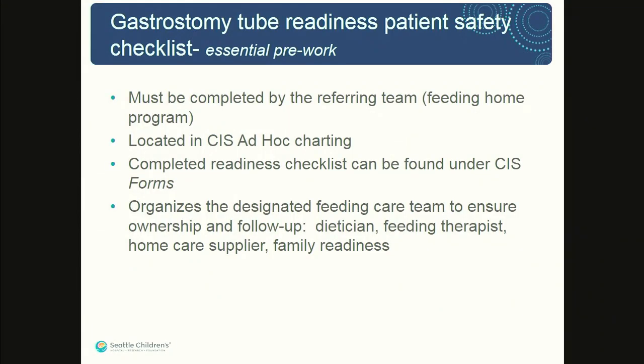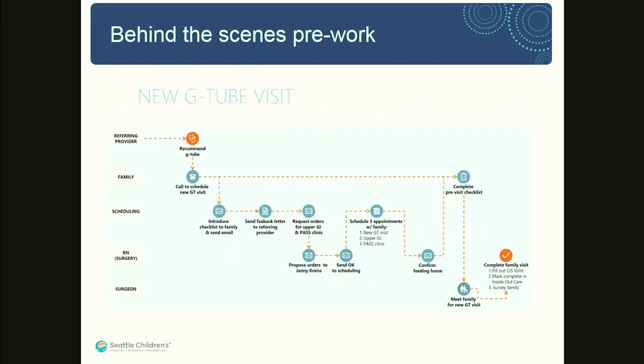And if you're interested in the details of where that lives, it's on ad hoc charting. It's called the Gastrostomy Tube Readiness Checklist. You have to complete all of these things on the checklist before you can get scheduled, and I'll give you an example of that in a minute.